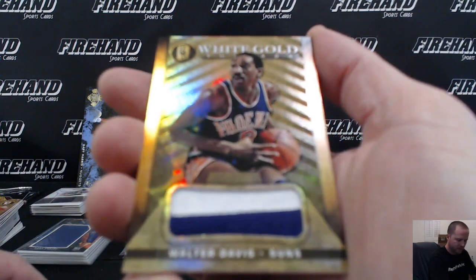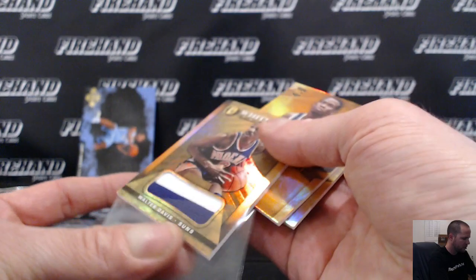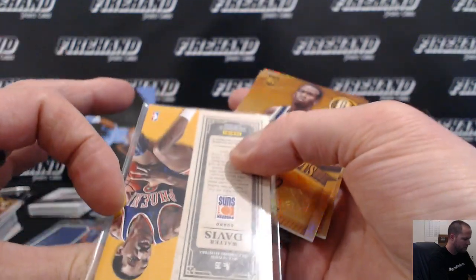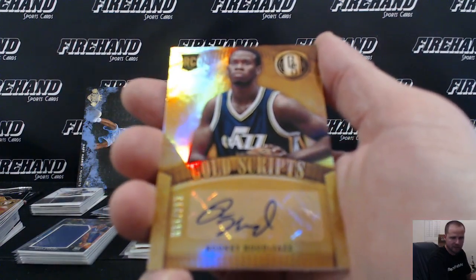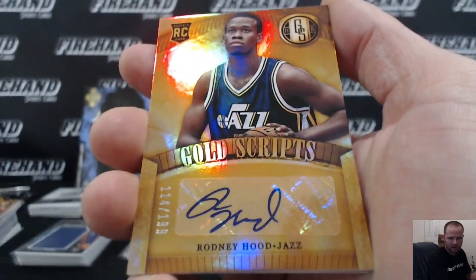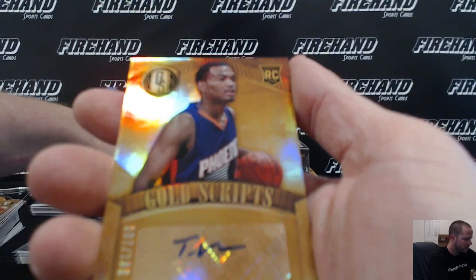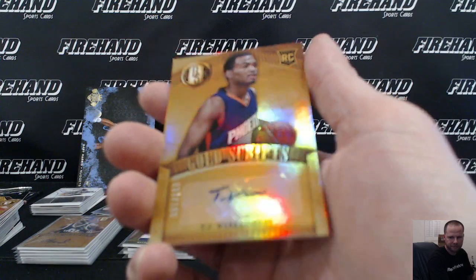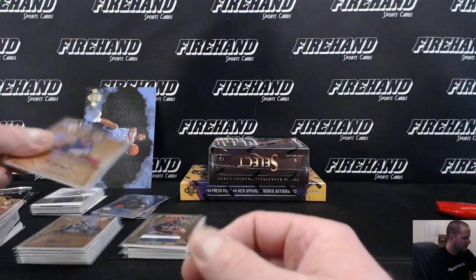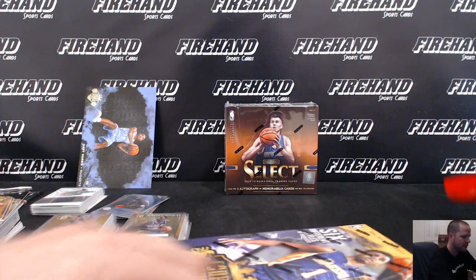Walter Davis, 2-color for the Suns. RB Rocks. White gold. That is numbered out of 25. Rodney Hood, rookie auto for the Jazz, and William 57. And TJ Warren, rookie auto for the Suns, and RV Rocks. All right, two boxes left, 2015-16, Court Kings and Select.